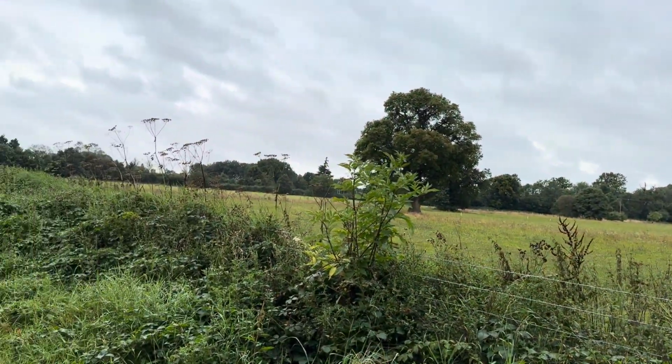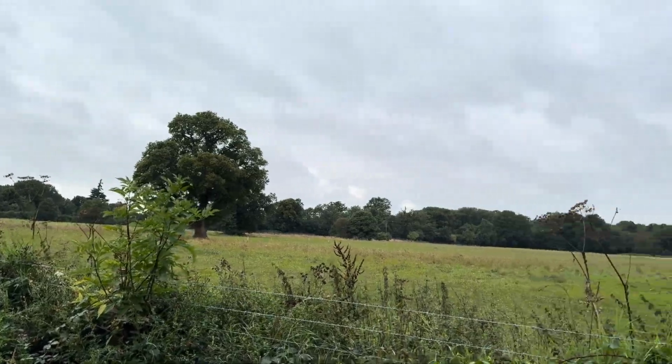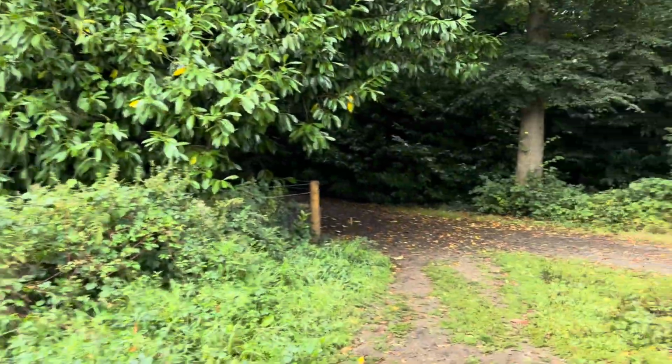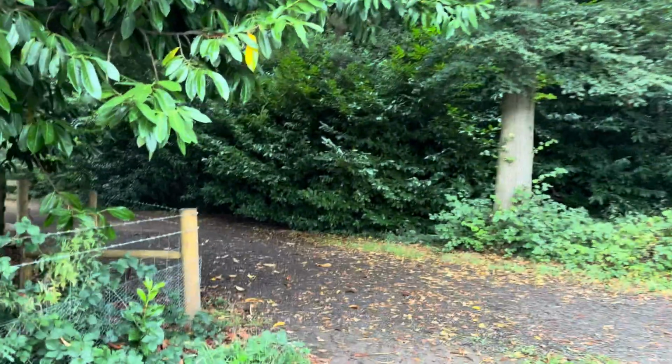A lot of shouting going on over there. I can see some, I think it's a school sports field of some description. I can see some rugby posts. I think some guys out there are having a game of rugby.